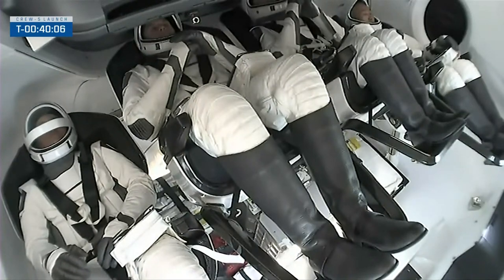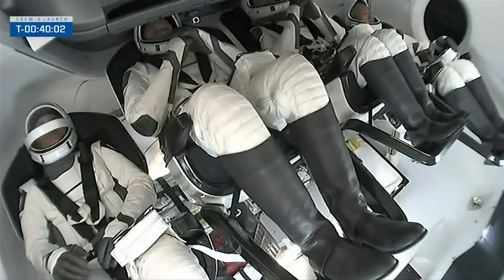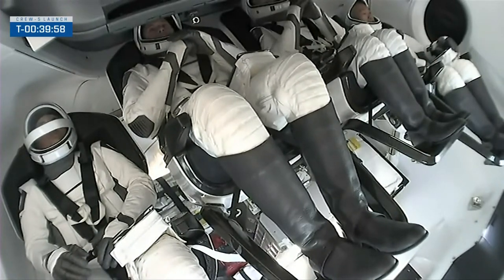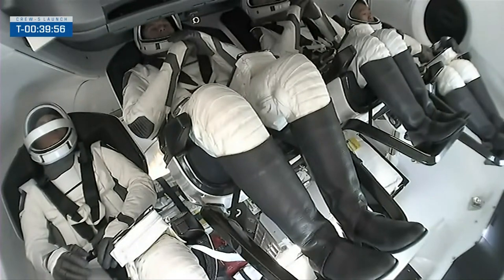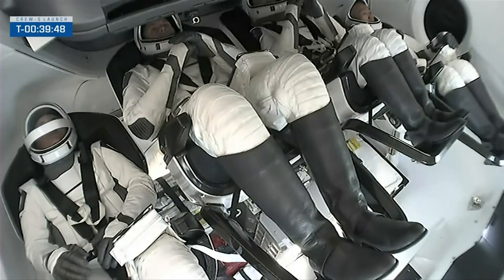You'll also see them ensure that their feet are in the appropriate locked-in position, their straps are tight, because, again, should that system be required, they might be going for a pretty significant dynamic ride. But, of course, we don't expect that to happen today, but they'll have that system in place just in case as the appropriate safety measure.